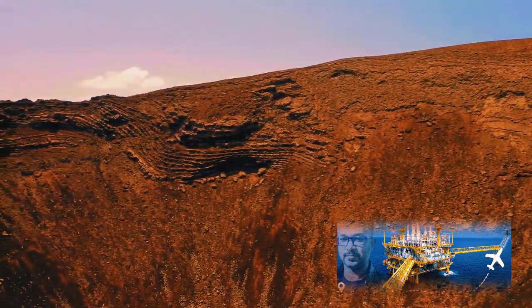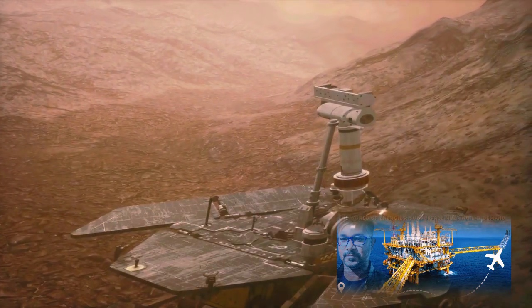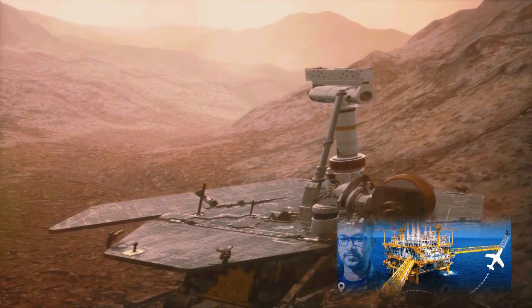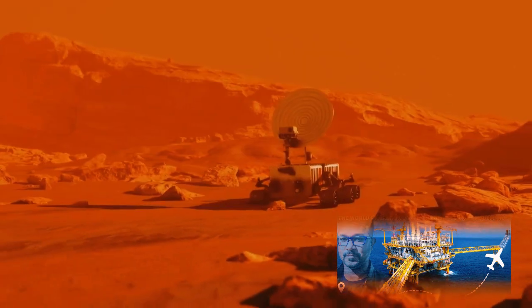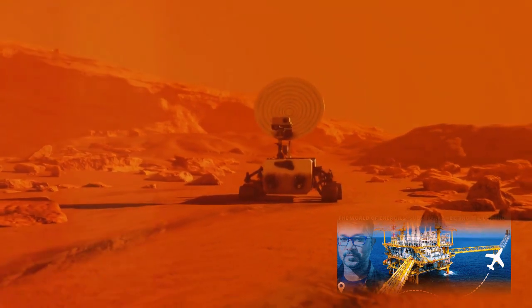Well, just like Earth, the crust of this planet contains a mixture of elements. Silicon and oxygen are the most abundant, but there's also a good amount of iron, magnesium, aluminium, calcium, and potassium. This composition is similar to Earth's continental crust, but with a notable difference. Mars has a higher concentration of iron, which gives the planet its distinctive reddish hue. The presence of these elements tells us a lot about Mars' past.